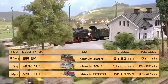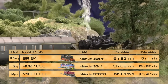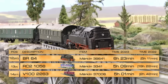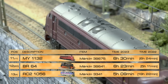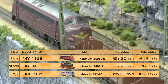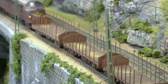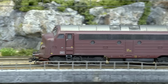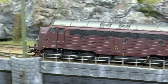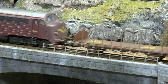The BR64 is dropping in the chart this year due to power pickup problems, but when working, pulling local passenger trains. The Danish MY1132 is climbing from 17th place up to 11th this year, mainly because it's pulling this unit train of stake cars type O. These stake cars have also been 3D printed using 3D models from Model Railroad 3D, and it's servicing the lumber loading station.